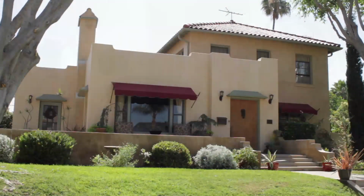This house that we're at is actually my family's home on Clementine Street. It's a bit of a puzzle of what type of architectural style it is. So Cynthia is going to tell us about it.